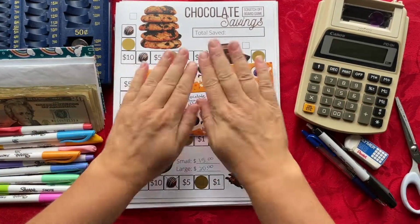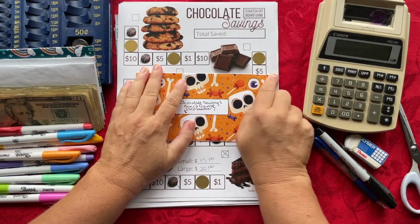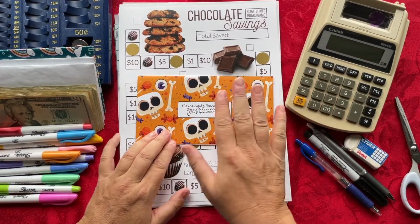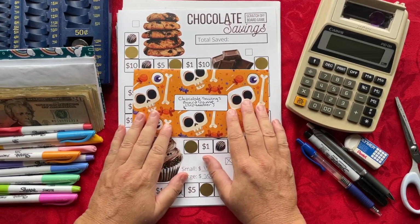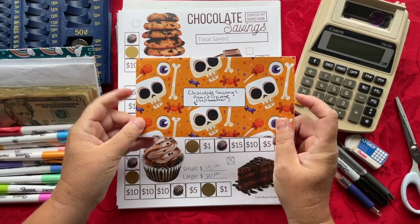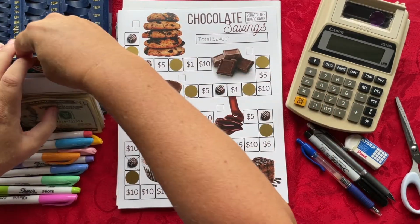So there we go. Nice and safe and sound inside of its little Halloween themed cash envelope. I know we're still a month ahead, but I am stoked and I am so excited for Halloween to get here that I have no problem at all starting my Halloween envelopes.